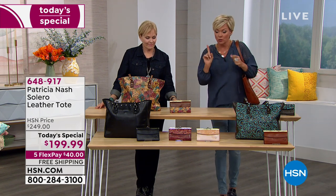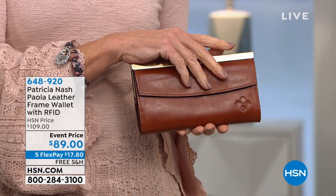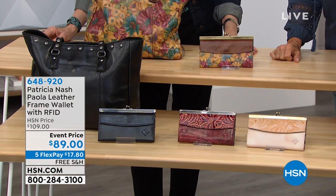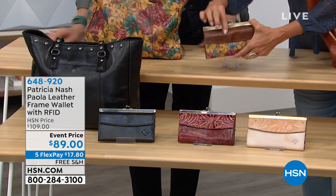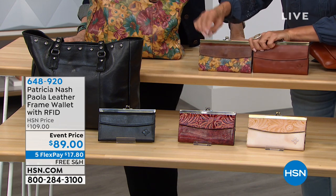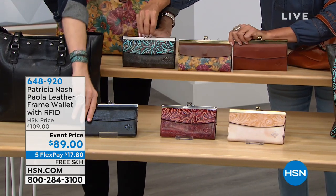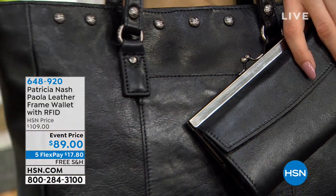The wallets, okay, just a real quick mention, very last call on the white and the red tulle. That's the tan, we've got the classic black, and we've got it in the floral bouquet as well. But this is that framed wallet. Yes, a beautiful framed wallet at $89. Here's your tan. Turquoise is, I think, right over here. Here are all your choices. There you go. And then the black. Oh, that's gorgeous. So this is something all leather, RFID protected too.